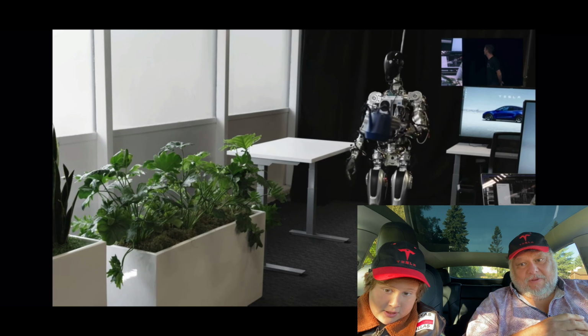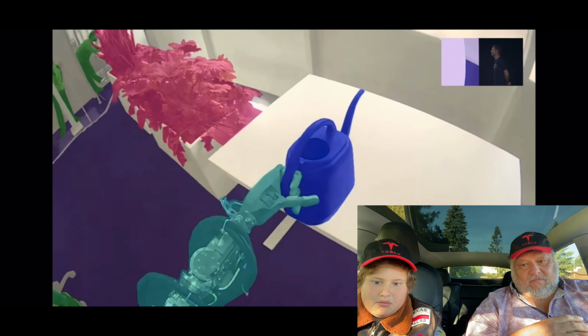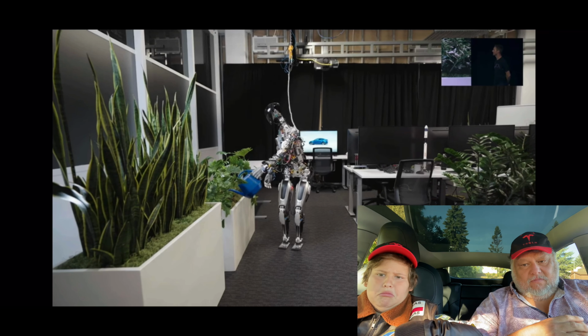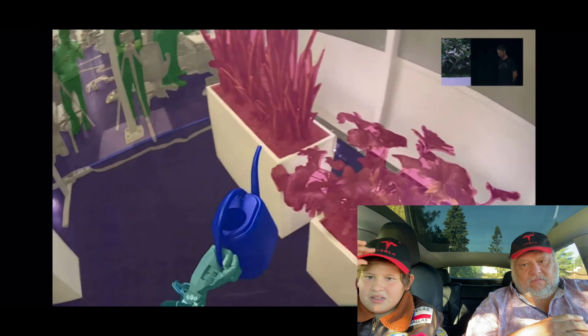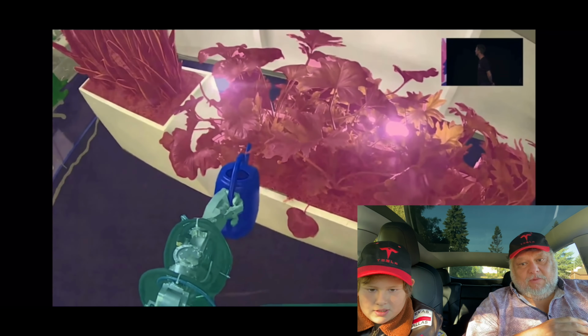That's my watering can. When you see a rendered view, that's the robot. That's the world the robot sees. So it's very clearly identifying objects, like this is the object it should be picking up. Watering the plants, something that humans neglect to do.